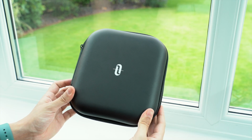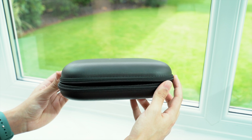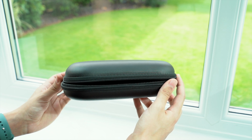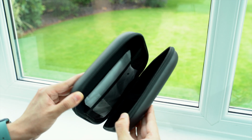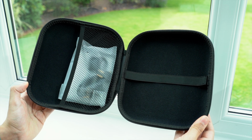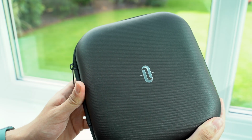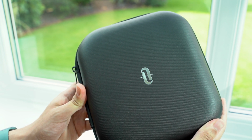The SoundSurge case by comparison is much larger but also flatter, which I think will make it easier to pack into a bag. This is also a hard shell design, offering good protection, and has a mesh pouch on the inside for the accessories and an elastic strap to keep the headphones secure. I think this has a nicer finish on the outside too, which doesn't attract as many fingerprints and feels more high quality.